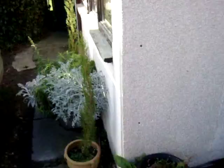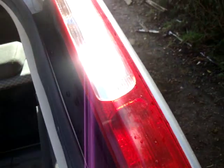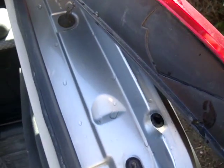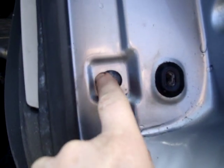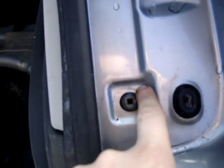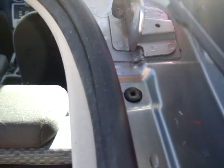Right, so what I'm going to do first of all, undo these. I'm going to switch the camera off because I can't do it one-handed. There we go. So I've removed the lights. I think the water's getting in where the screw goes in here. So I'm going to fill this with sealant. So it is wet there. It's very, very wet there. There's a top one as well up there, so I'm going to cover them in sealant, try and make them a bit more waterproof.